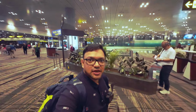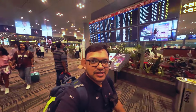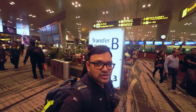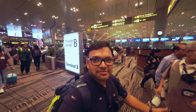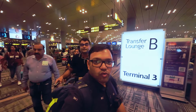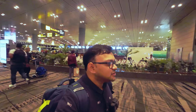So we've just arrived at Terminal 3 of Singapore's Changi airport. Pretty big airport based on first look, 4 terminals connected by SkyTrain. So pretty much being the world's best airport needs a scale, needs some level of complexity. So right now we are walking to the arrival hall for our immigration and customs formalities to actually formally get into the country. Right now we are still in the transit area.